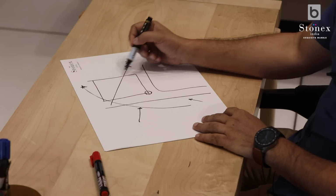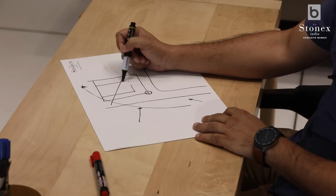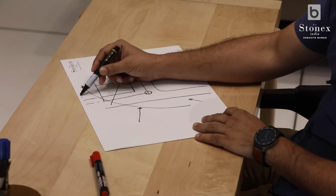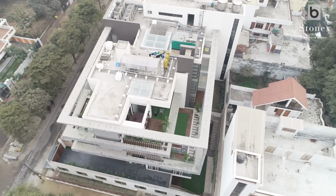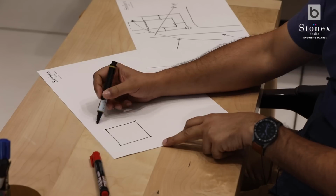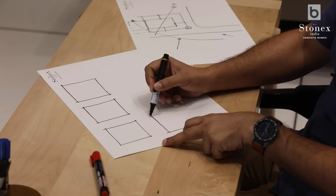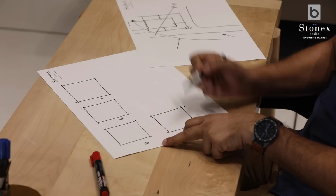The built-up mass of the house comes over here like that, because the second plot, the house would come like that. So it has setbacks on three sides, and the west is blocked, which is good for us. We basically take 4 floor plates: the basement, the ground, the first, and the second.